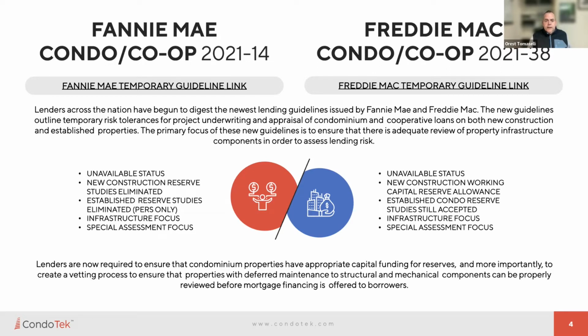What's been addressed is, I think one of the biggest things that's come out of these new guidelines is an unavailable status that has been created by Fannie Mae. Essentially, Fannie Mae has said that if we review a condominium development and it is not compliant with our new guidelines, we're going to put that development on an unavailable list. And I'm going to get into why that's such a big deal in a couple of minutes.